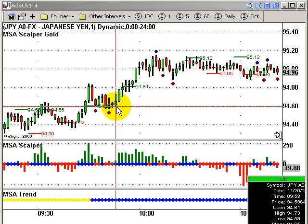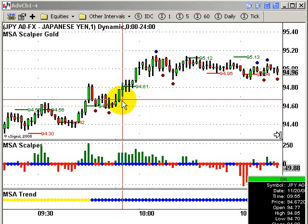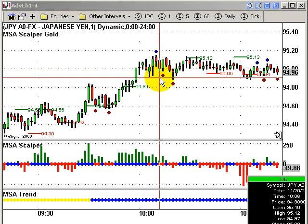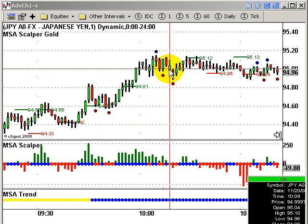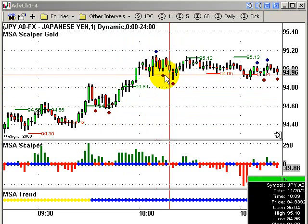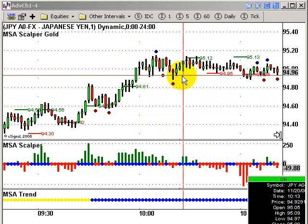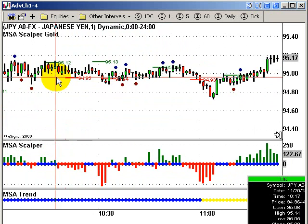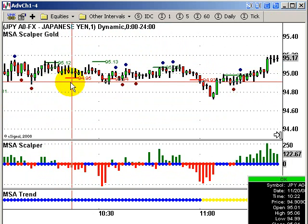So 94.60 to 94.94. So another 30 pips or so there from entry to stop, because you see, you would have put the stop there, came up, and then here would have stopped you out. And then here, it got a little choppy in here. You might have taken a small stop there.